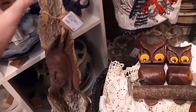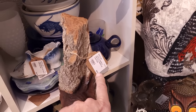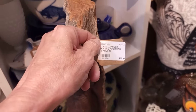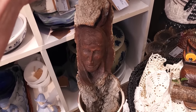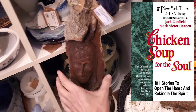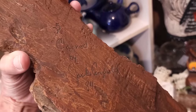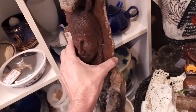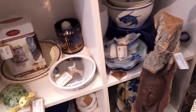Patty generally has some really good pricing, like this Jack Canfield Native American carving. Now, you may recognize that name. He was the author of the Chicken Soup books, right? This is a carving that he did. It is signed 1984. That's a pretty rare find right there. She's got it for $70.